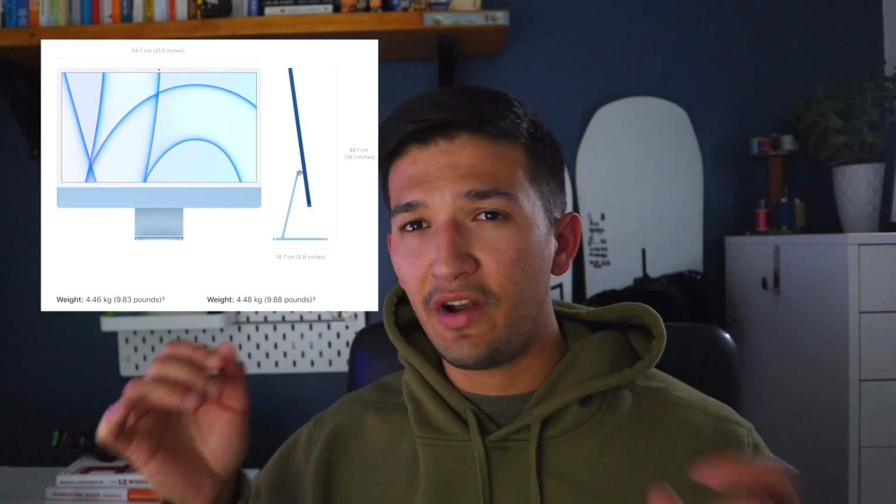There are 2 things with this iMac that get me, one in a good way and one in a bad way. The good way: the design is awesome. It looks beautiful. It looks really minimal. It's probably something I would like to have on my desktop and see every single day. And the other thing that catches my attention in a bad way is the chin.